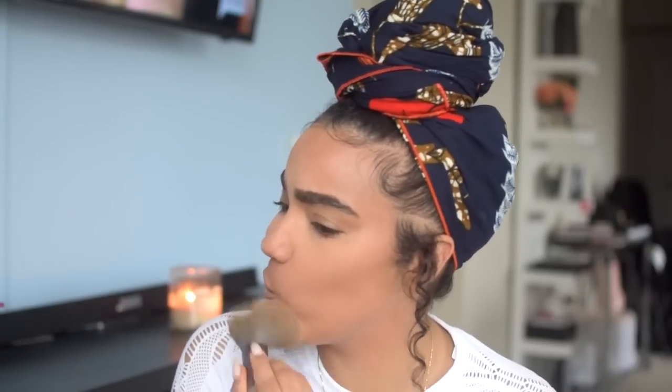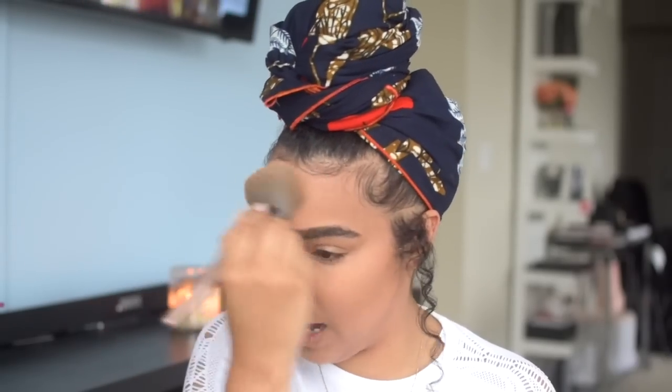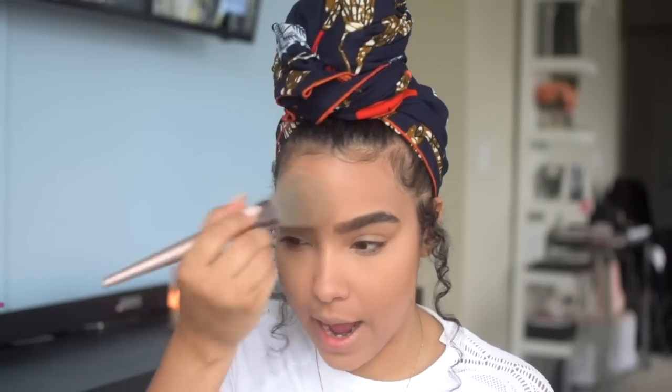I don't think it's really a powder to bake. It's more so matting me out, which is actually really nice. I feel like this is a powder that I can use all over my face and not just in the areas that I highlighted.